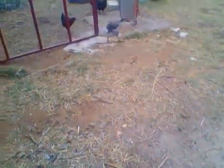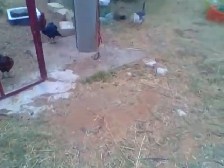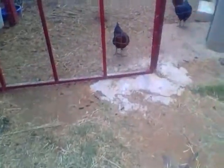So the ducks are busy. They're indicating that they want to go inside their pen, or the corral here with the goats and that. Water needs changing, all these things.